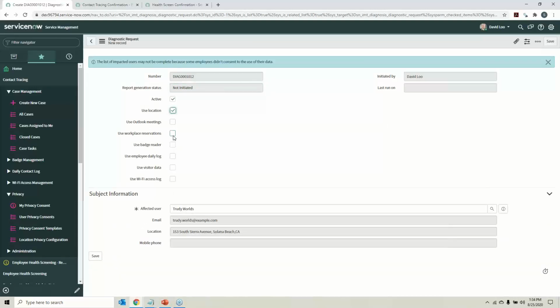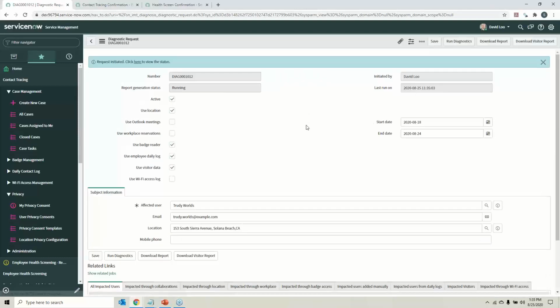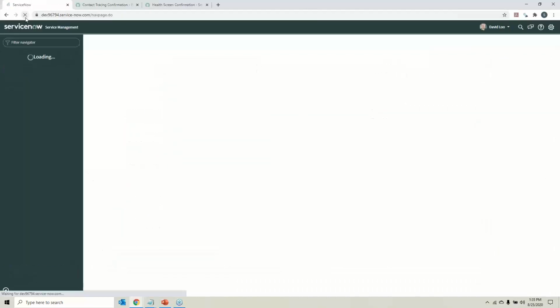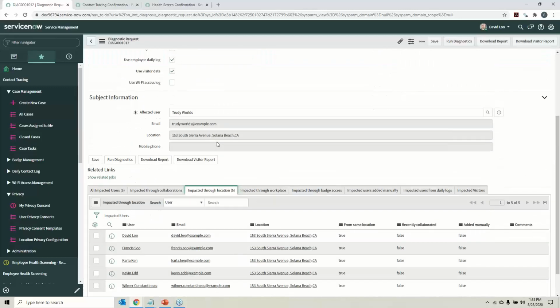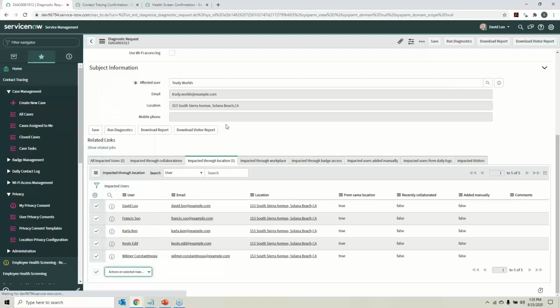And let's run another diagnostic request for her. There we go. Now you can see all of the impacted users that she's come in contact with. So what are we going to do with these users? Well, the first thing we're going to do is add them to this case. As you can see, I can do a select all here and add these users to the case.